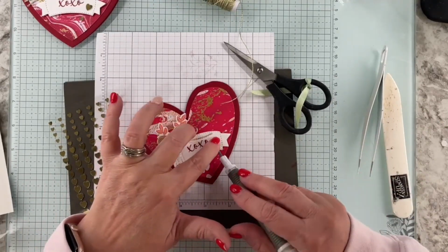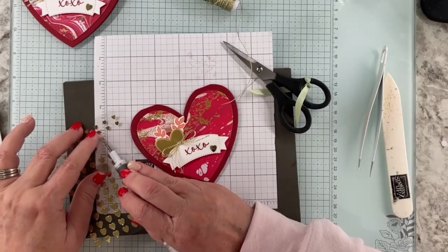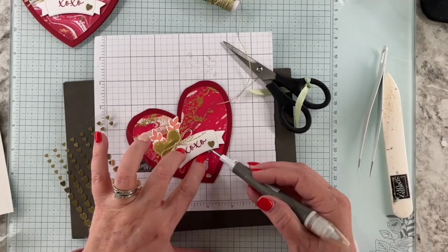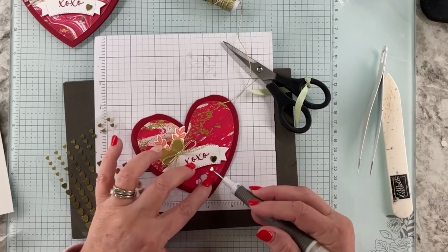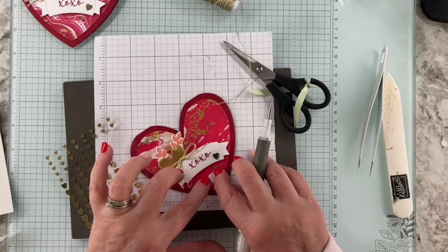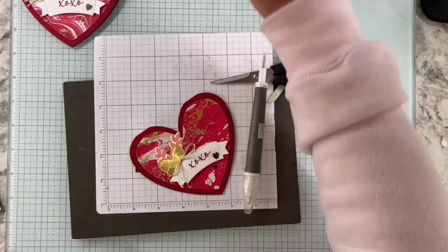Whoop, come off my take your pick. And then I'll do a smaller one about right here. Whoop, getting away from me. Don't go there. Okay, try again. I want it to go right about here. There we go. There we go. Excuse me.